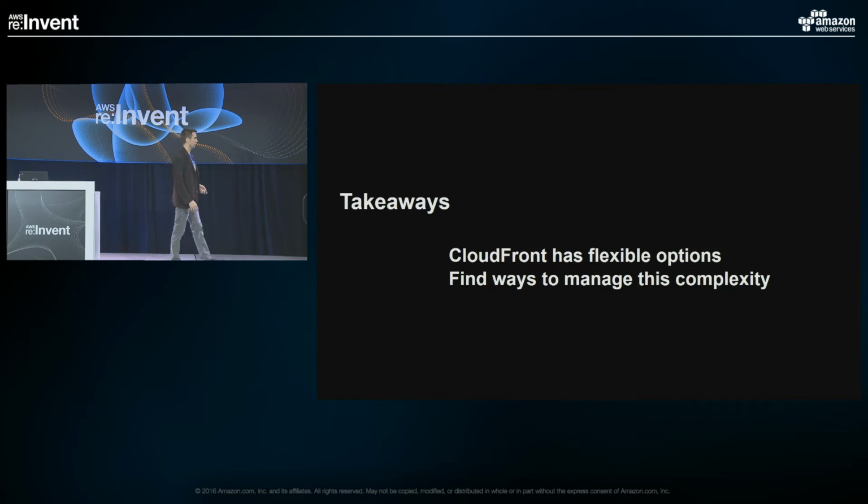So yeah, some takeaways about this are, CloudFront has a lot of options. It's about finding ways to manage that complexity. Even though you can configure cache control headers in the actual behavior, you can also set those on your origin. So that's one way. Another way is testing the actual distribution configuration by using CloudFormation.